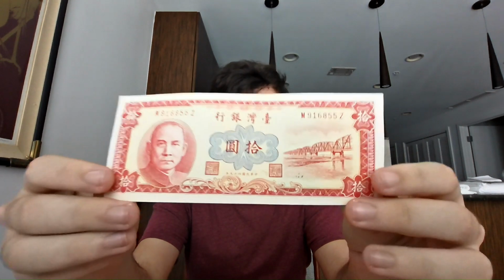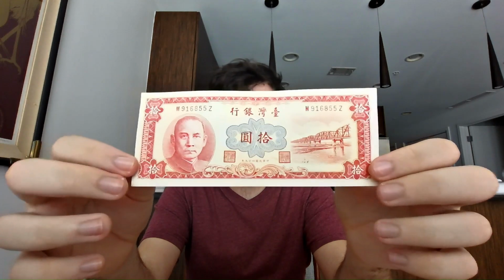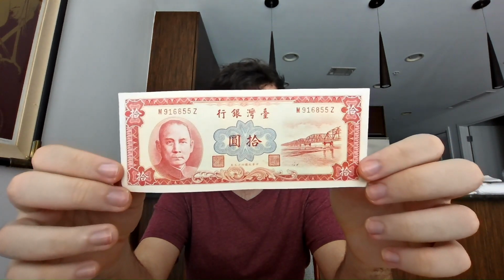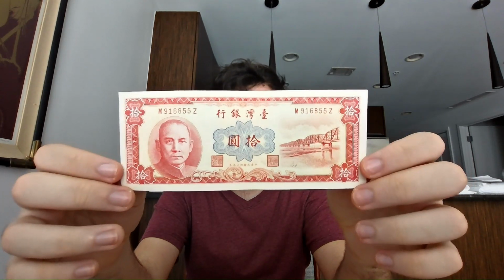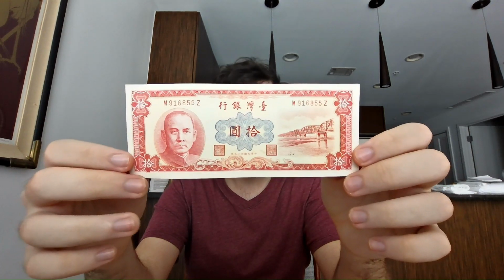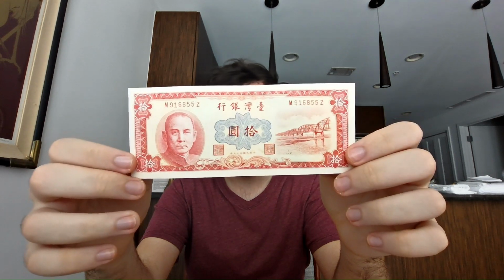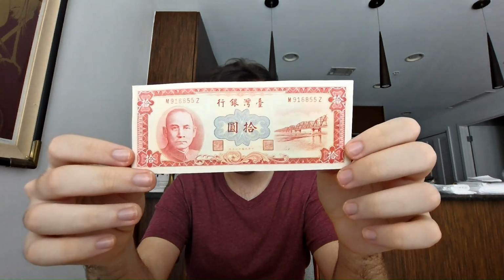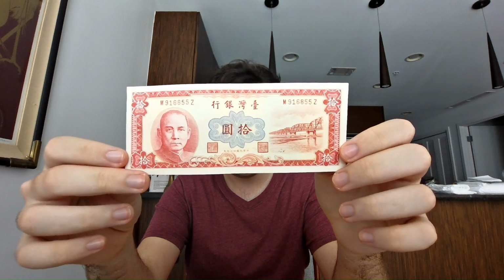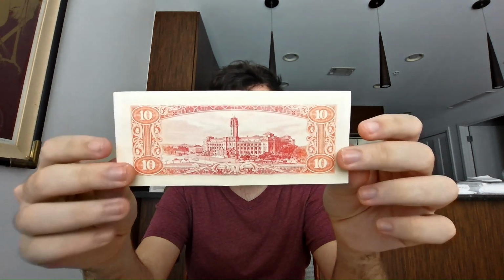Next up in that same area, we got 10 won from Taiwan from the year 1960. It is marked on here, it's just marked in a different calendar. And as you can see, it is in Chinese. We have a picture of Kuomintang founder Sun Yat-sen over here. And on the other side, we got a picture of a neat railroad bridge going over the Chuoshui River. As you can see, the color scheme is mostly red with some blue in the middle and a yellow back.